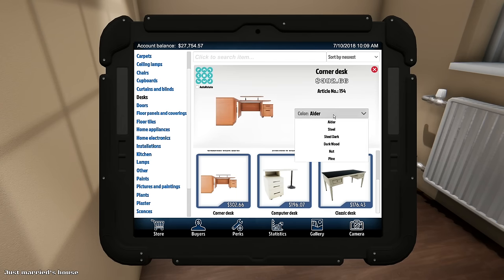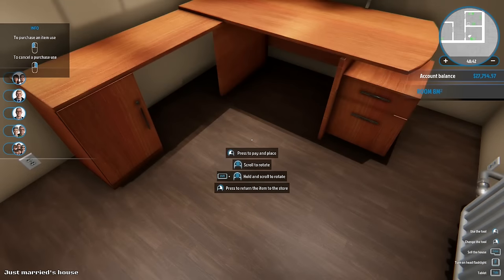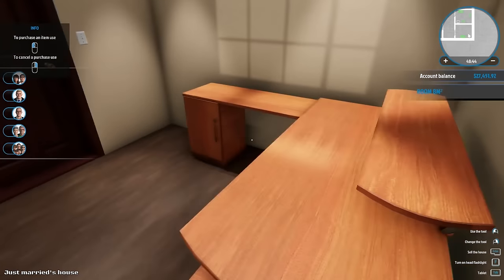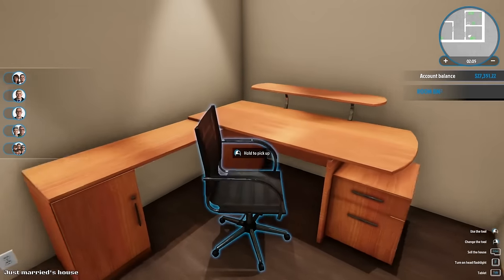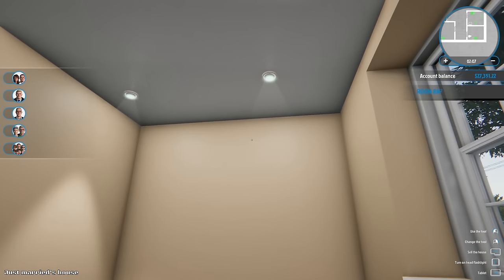That's not pine. None of the colors are changing. That's gross. I don't think those colors were implemented in the game yet. Then how about... I mean, the door still opens. There. Perfect! It looks like a writing room.